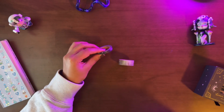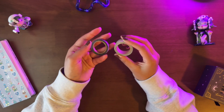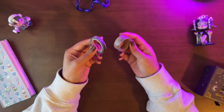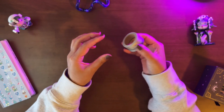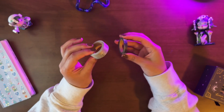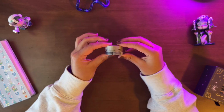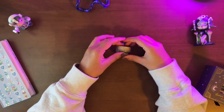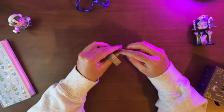I don't necessarily want to buy full rolls though, because I find that I never really go through a roll and it feels kind of wasteful to me. But I think it is possible for me to get through these just because of how much I love the designs. So I don't know, but I'm going to try to maybe get some samples of Yohaku tapes this year because I really, really love their designs. I think it's so beautiful.